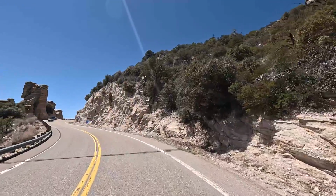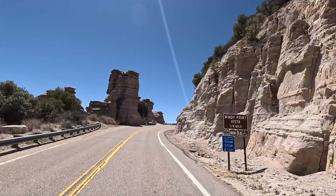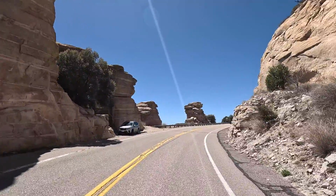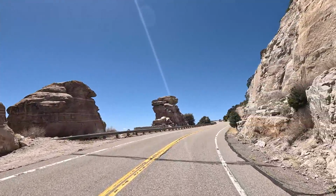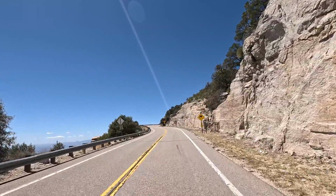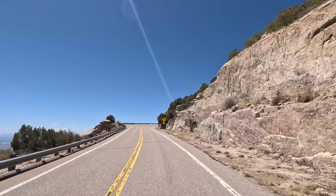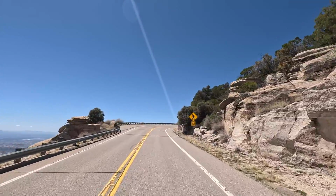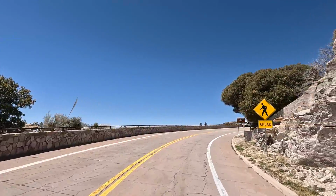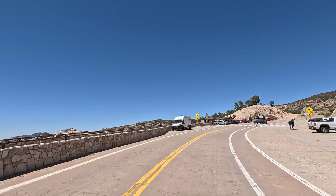All right, so just up here, there's a sign. Let's see, this Windy Point Vista. Look at the road here. What a difference in terrain. These rock formations, it just looks like they cut the road right out of these rocks. Man. The view is going to be amazing up here. Get a whole good view of the Tucson area. And with the name Windy Point, I do know that it's a little bit windy out here.